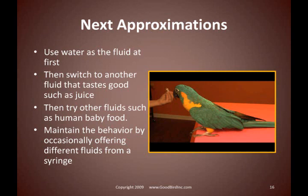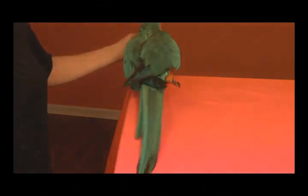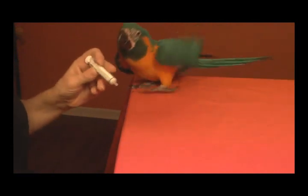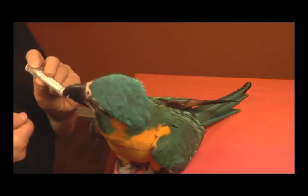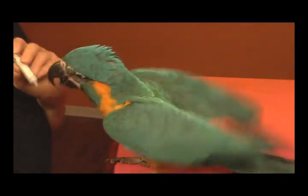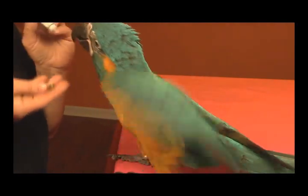So let's look at that young blue-throated macaw that learned how to take human baby food from a syringe. So here he is targeting to that syringe, just touching it with his beak. And then, I don't know if you noticed there, but I used my fist as a target as well to try and get him to put that head upright and sort of near that syringe. Kind of remind him what the behavior was.